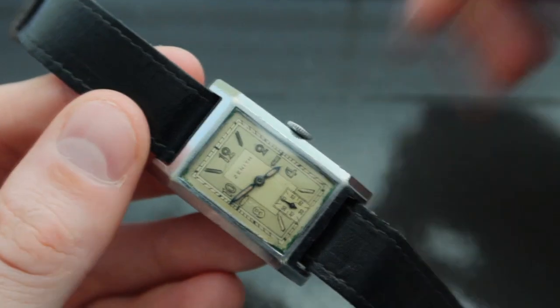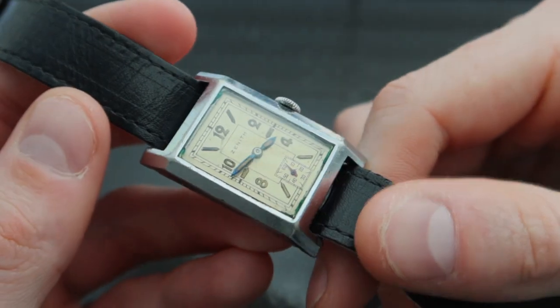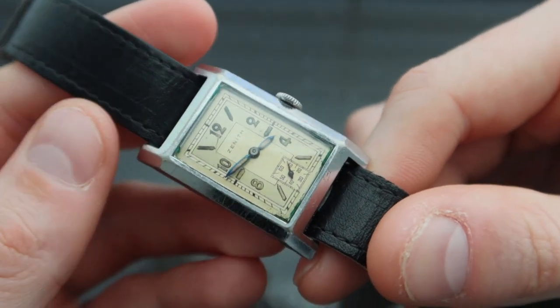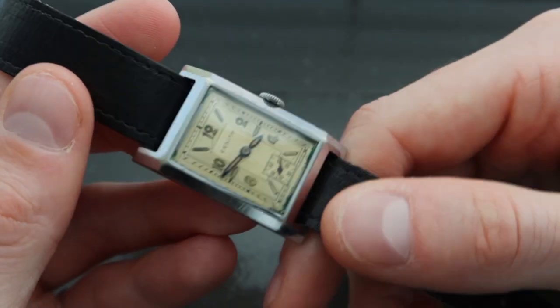Overall, I still think though that the sector dial, the fixed spring bars, and the aging on this watch gives it quite a military feel. And so the wear on the watch really matches the aesthetic of this specific piece.